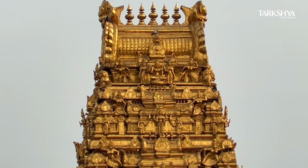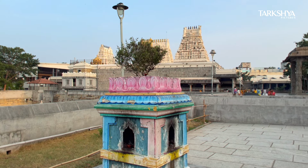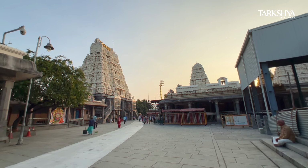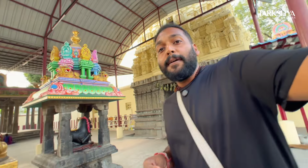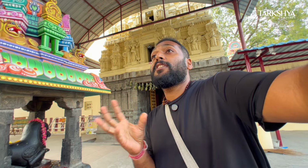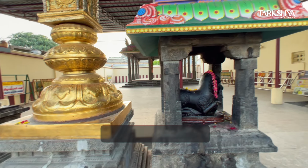Out of 1,008 God Shiva temples in Kanchipuram, you can't see a single Vigraha of the Goddess because this temple is central to all the temples. So now we are going to see some other important temples nearby. So let's go. Behind me is the Adi Kamakshi Temple, and it is believed that this temple was here before the actual Kamakshi Temple was built.